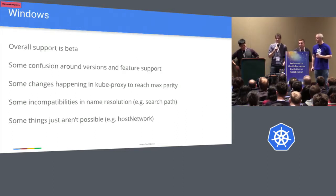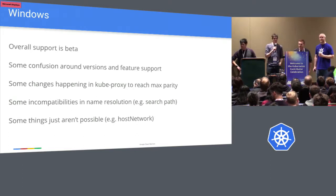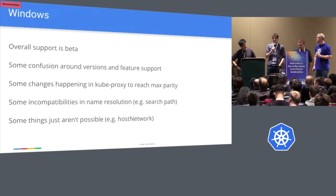All right, Windows support. It turns out that people actually want to run Windows-only clusters and mixed Windows and Linux clusters. So over the last year, there's been a lot of work from Microsoft, Cloudbase, and a couple other places that have added Windows support at a bunch of layers in the Kubernetes stack: Kubelet, kubeproxy, the network plugin, and CNI layers.